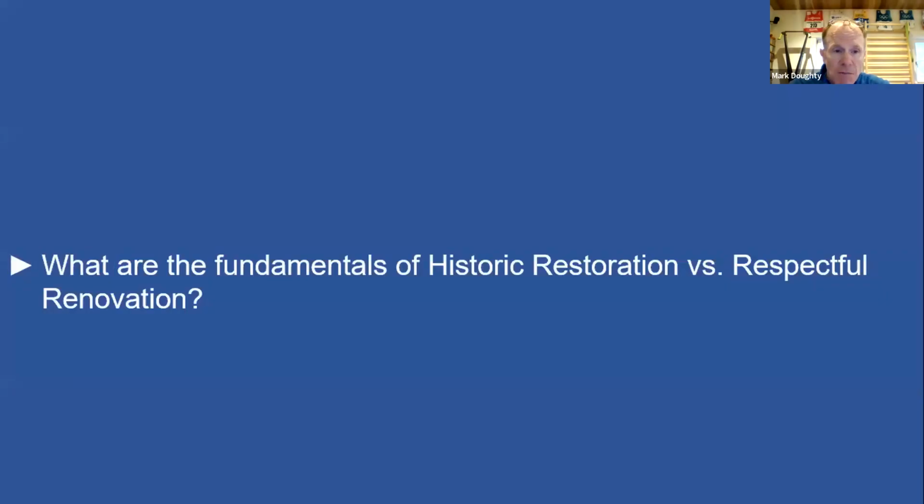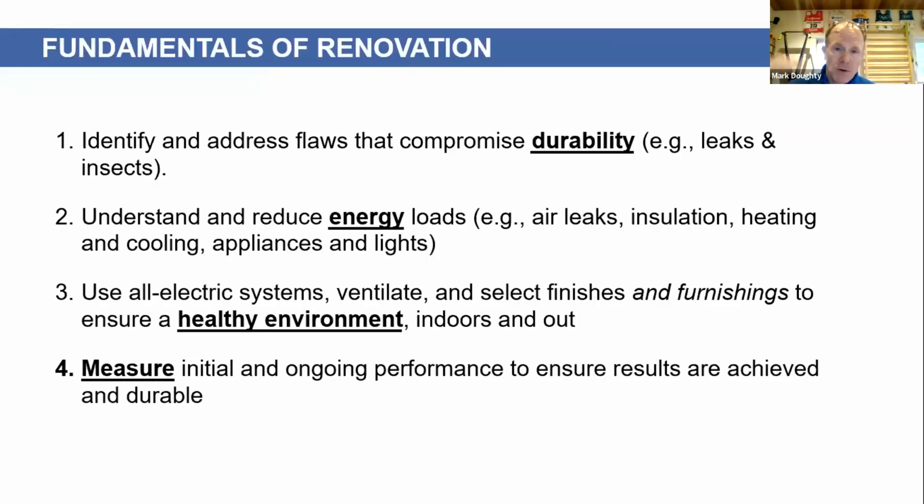So here I'm going to switch over, I'm actually going to hand back to Colin after one more slide here, because what I want to talk about is when we look at historic restoration and respectful renovation, in either case, we start with sort of a hierarchy of needs here. So the first thing we look at is identify and address the flaws that compromise the durability of the home. If the home's rotting, or if it's somehow degrading through insects, that has to be solved for.